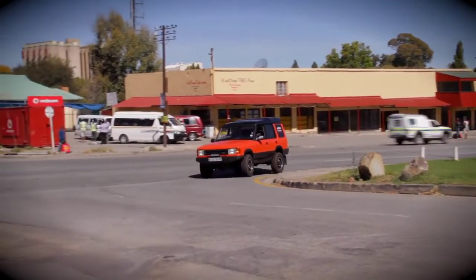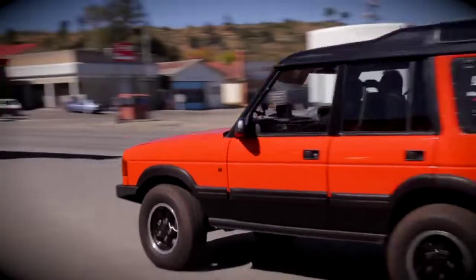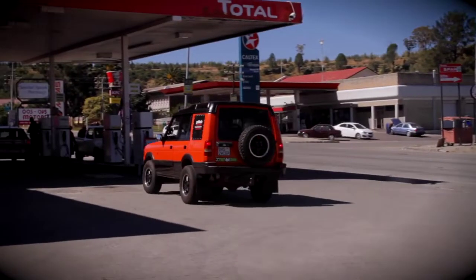Let's just pull in here at the garage quickly. And now? Every sport has its injuries, my boy. Come on. I'm telling you. Come on. I must say, it's not so bad. Not at all. Yeah.